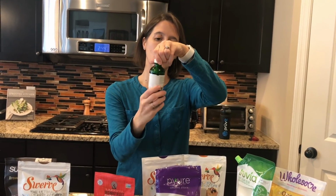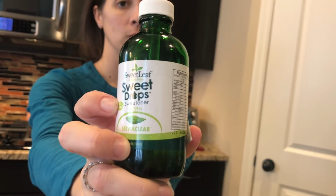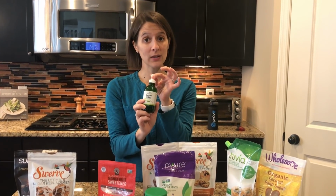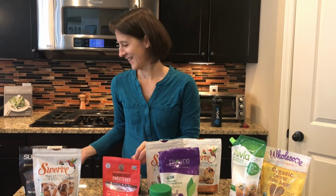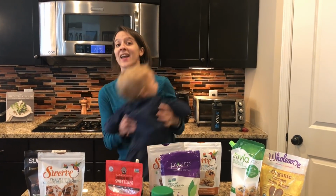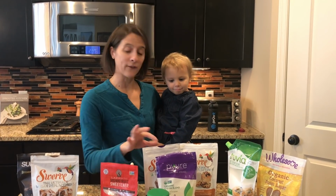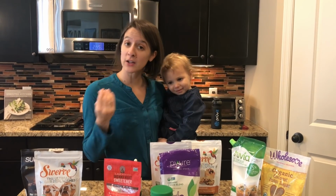I add in something called liquid Stevia. And this brand is Sweet Drops. We get this off of Amazon or at our local grocery store in the health food section. And this is a liquid Stevia, and basically all you do is, hey babe, you wanna come in? So basically all you do is add a couple drops of the liquid Stevia onto whatever you're making with your powdered Swerve, and it makes kind of that cooling effect go away.